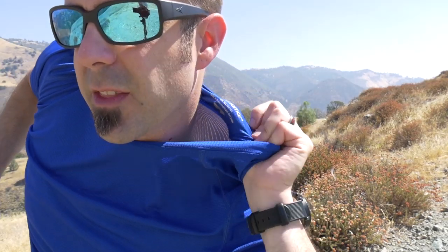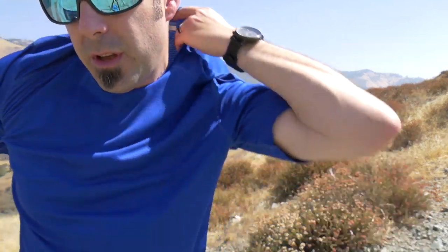It's a great shirt to just bring with you if you want a specific shirt just to hike in. This is a great shirt to do it. I also like that there's no tag on the back here. It's just a label, because I hate when the tags itch the back of your neck and it's just uncomfortable. This shirt is super comfortable.